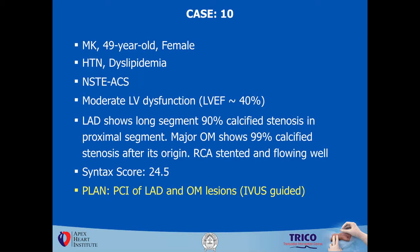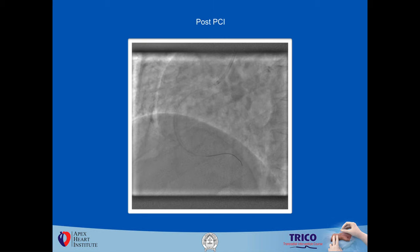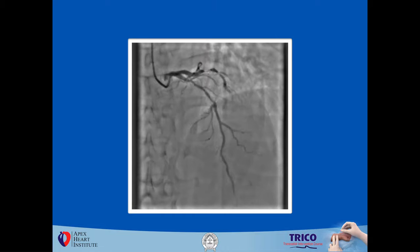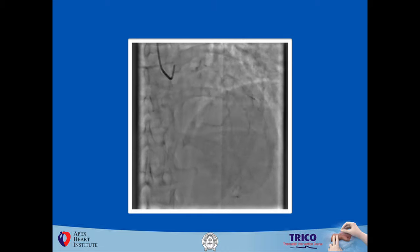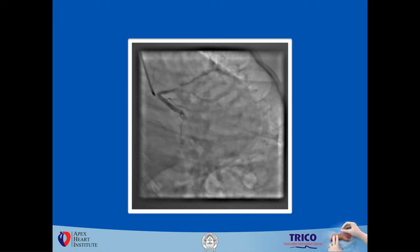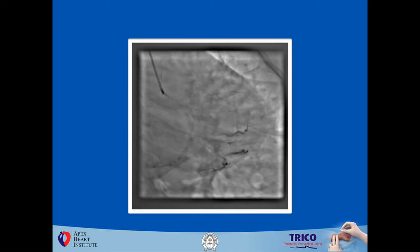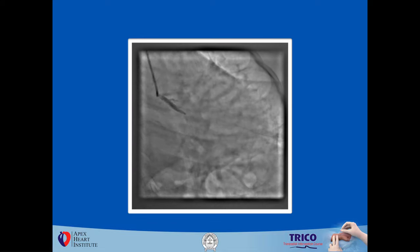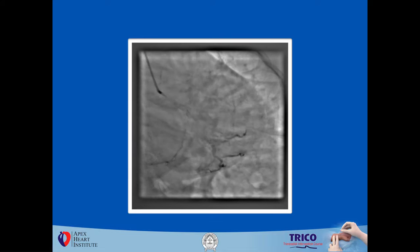Our next case for the session is a 49-year-old female, a known case of hypertension and dyslipidemia, presented with NSTE-ACS, moderate LV dysfunction. RCA has already been stented with excellent result. LAD showing long segment calcific lesion in proximal part, and major OM showing long segment calcific lesion in proximal part. Our plan is IVUS guided PCI of LAD and OM lesion.